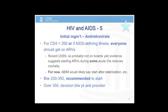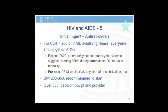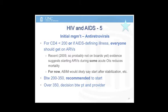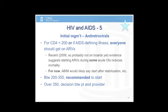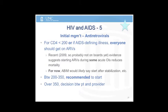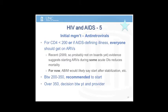ARVs, this is a work in progress, as it has been since 1996. The real answer is that if you're below 200, everybody gets treated, period. The question really is whether or not to treat during OI. So the conventional wisdom before 2 years ago was wait until after they've recovered and then start ARVs. There was a clinical trial that proved definitively that for certain OIs, starting ARVs during or early after the diagnosis of the OI improved mortality.